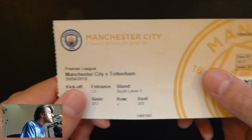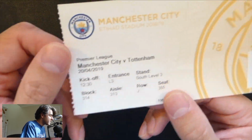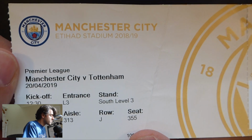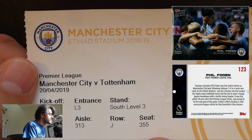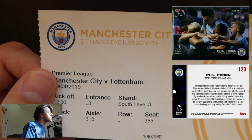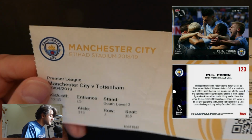Got a fold in it, but as you may know, I love Premier League, and that is just a good ticket. And interestingly, actually, this is also the match from which Foden's first Topps Now card comes, with Foden's first Premier League goal, and it's him celebrating with the team. And that's a really nice Foden card.